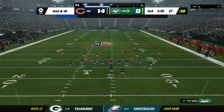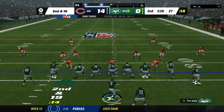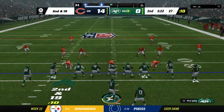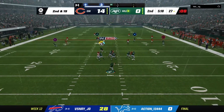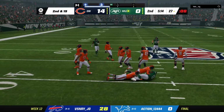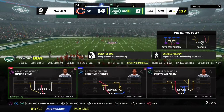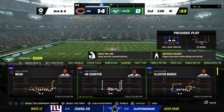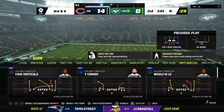And they need to work to at least get some of this yardage back after the sack. 2nd and 19. Now Rodgers. He's going to dump this off to his running back, Hunt. They get 14 back, but it leads now to a 3rd down. And I like the idea here. Get the ball in his hands, even if it's in the passing game. 3 catches a week ago, and he does a nice job here to pick up yardage.